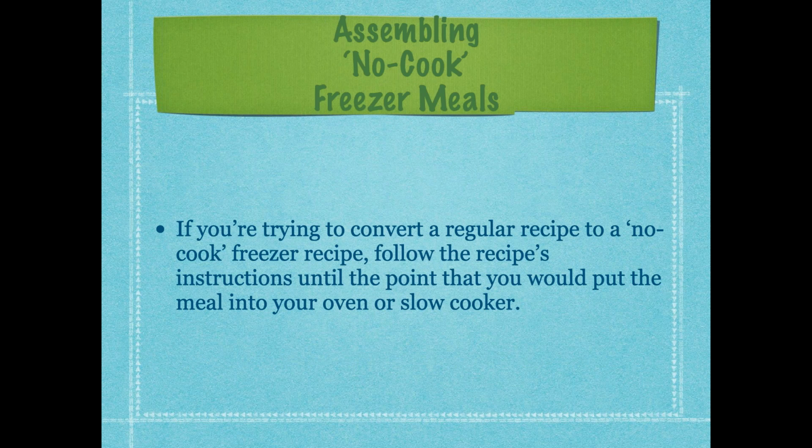If you're trying to convert a recipe to a no-cook freezer meal, so if it's your favorite recipe, something that you like, you want to follow the recipe's instructions until the point that you would put the meal into your oven or your slow cooker. So do everything just like you normally would, and then put all that into your freezer bag before it would go into the oven. So everything's going to be just normal, and then all you do is put it in the freezer instead of the slow cooker or the oven.